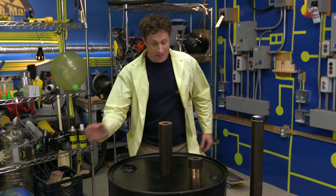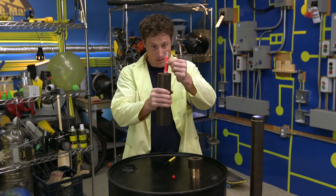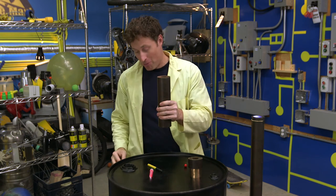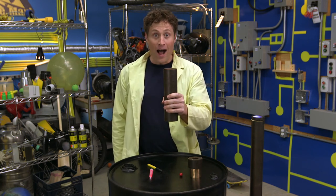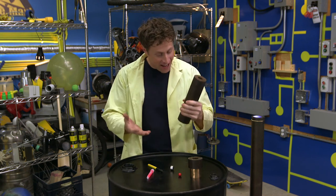Wanna see a magic trick? Simple copper tube. Drop things through it. Nothing unusual happens. But watch when I drop a magnet through. What? It's not magic, it's science.